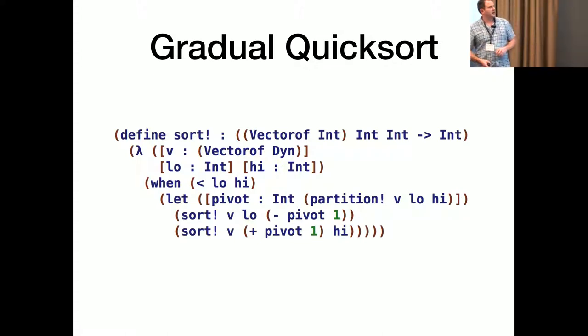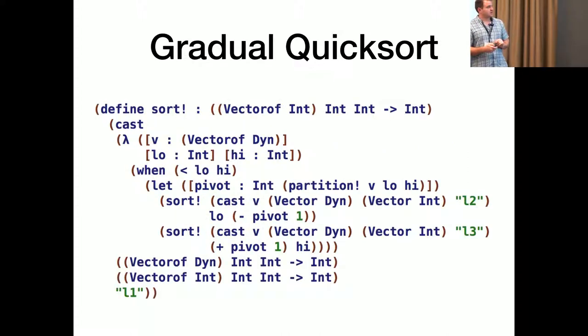The hidden thing here is that the programmer has nefariously or somewhat randomly labeled the binding site of this sort as requiring a vector of integers, but the actual lambda itself is requiring a vector of dynamic types. And so sound gradual typing requires that these are actually the types that you get.